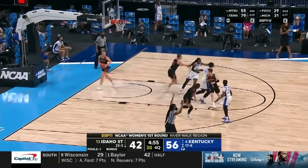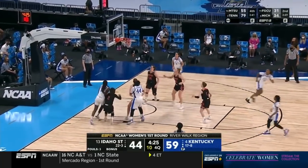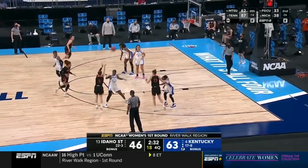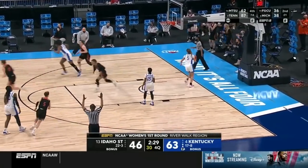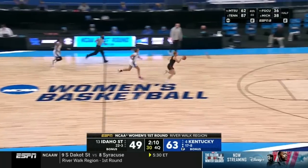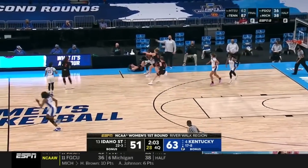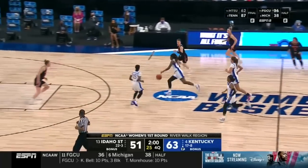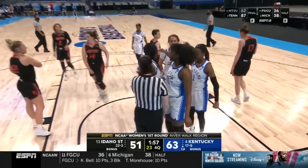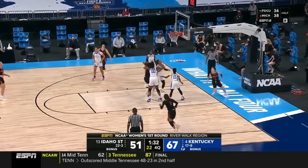Blair Green, top of the key. Orr's shot is no good. Golesh. That will drop in. Stolen away by Callie Bourne. Bourne's hit the deck pretty hard. Olivia Owens. She texted Coach Elzy and said, "I'm back." So she's got a lot of confidence back with her offense as well.